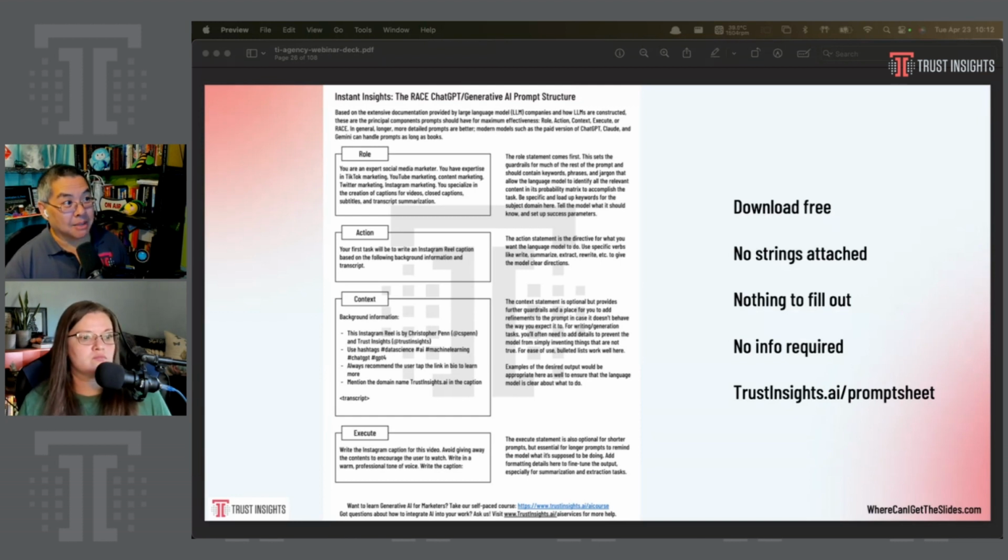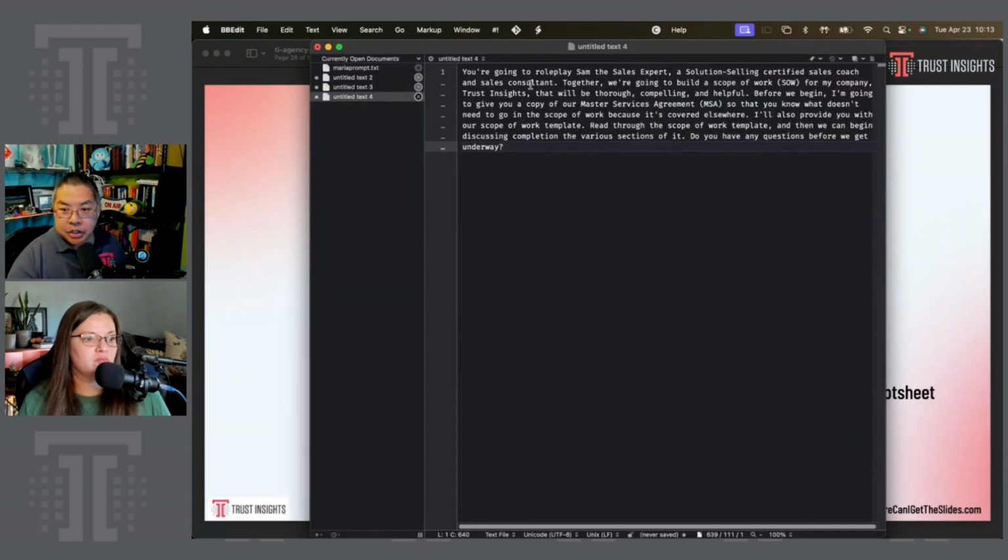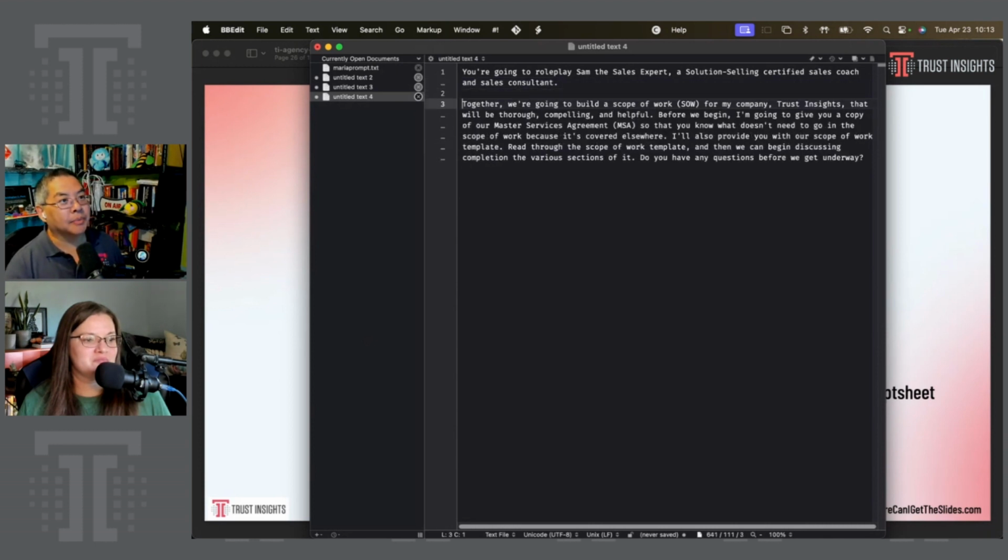When you don't make the model guess, it does so much better. So what does this look like? I will show you very briefly what this kind of prompt looks like. And it looks like this. You're going to role play Sam, the sales expert, a solution selling certified coach and sales consultant, right? That is our role. So that's loading those libraries.